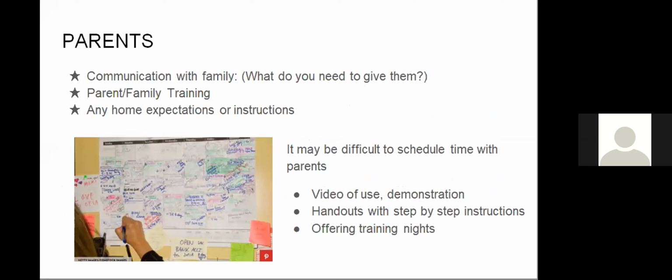I wrote this presentation for the first time before we started all of this fun stuff. But now video of use or demonstration, it's hard to schedule with parents. We can totally Zoom with them now, which I know it's hard to be excited about Zoom at this point. But we're using it now. Yay, love Zoom. It's allowing us so many more opportunities for training and learning. So hopefully that can help with some hands-on communication.